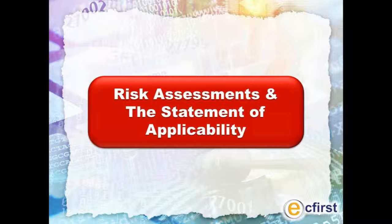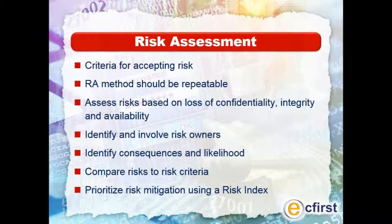So let's go back to the webinar and look at the importance of risk assessments and the statements of applicability. As I mentioned earlier, the most important thing to do when you're looking at risk assessment and setting the scope of your ISMS is follow the data. So you should be defining the criteria for accepting risk. And the most important thing, I think, with a risk assessment is that it should be repeatable. You should use a method that produces consistent results.